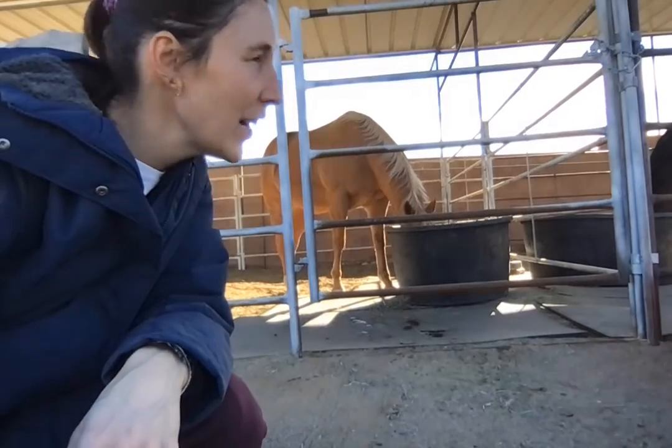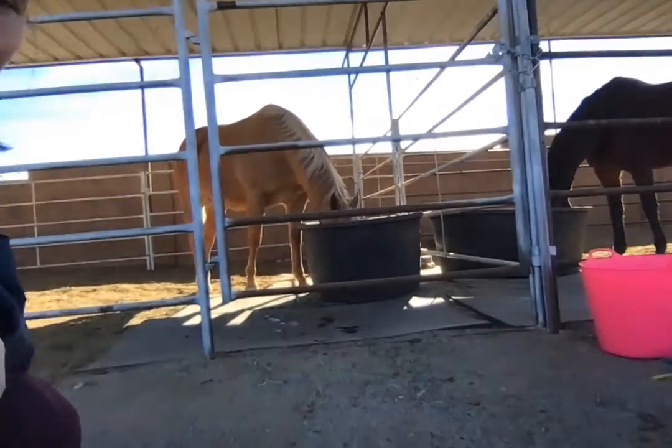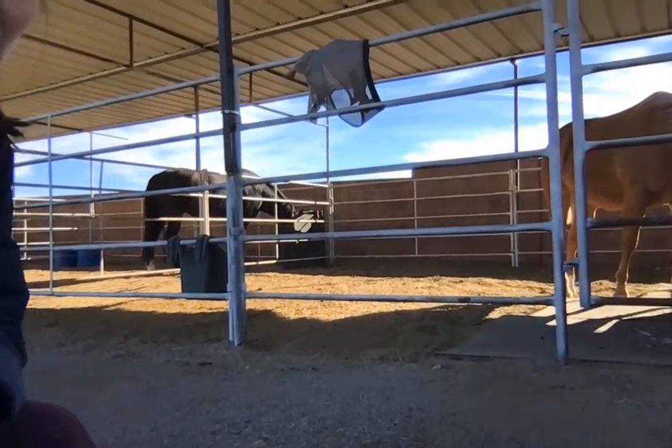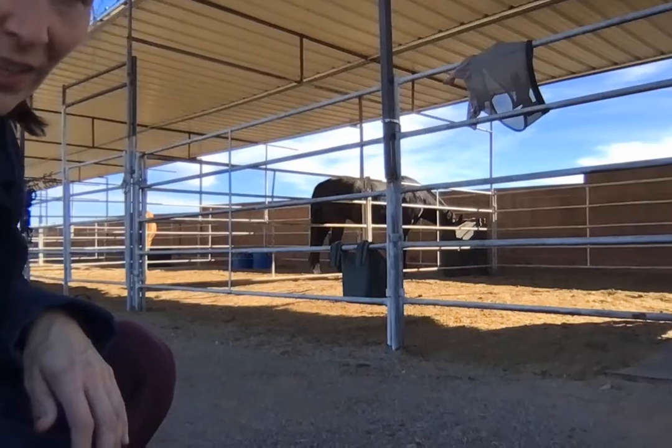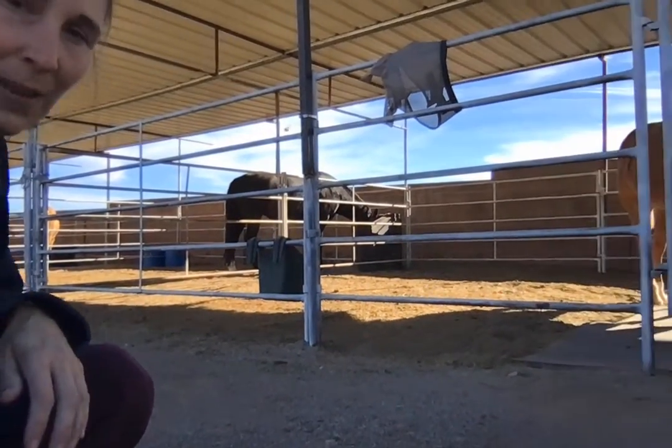And you can see here it is lunchtime for our horse staff, which they take very, very seriously, because who doesn't like a good lunch? Everybody's happily eating, which is what we like to see.